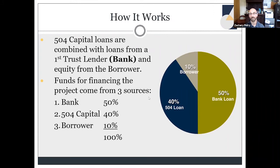And then the other caveat is that if the commercial real estate being purchased or constructed is special use, examples of special use would be hotels, gas stations. If you think about it, anything that would require extensive improvements in order to change the intended use of that property, that is going to require an additional 5%. And that eats into the 504 loan amount. So in this example, let's say the borrower has been generating revenue less than 2 years and is also buying a special use property. They're going to have to come with 20% down. The 504 loan will be 30% and the bank will still be 50%.